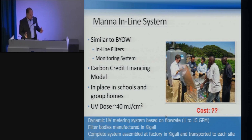And the flow rate's between 1 to 15 gallons per minute. So that's the system that Mana has put in, and they've put these into group homes and schools and things like that, mostly around in Rwanda. And the system basically looks like this. It's two water filters followed by disinfection.